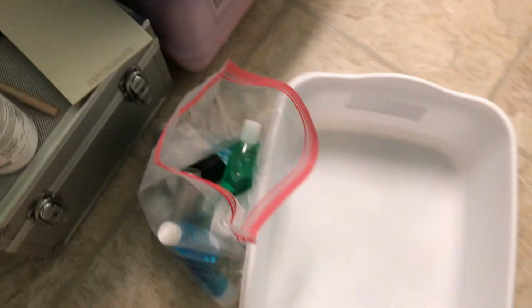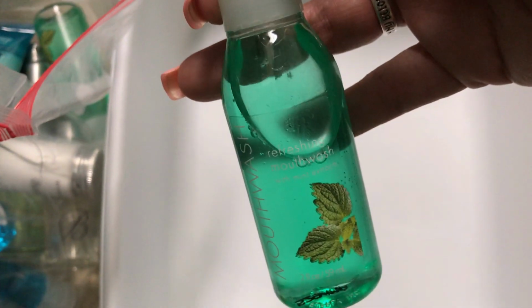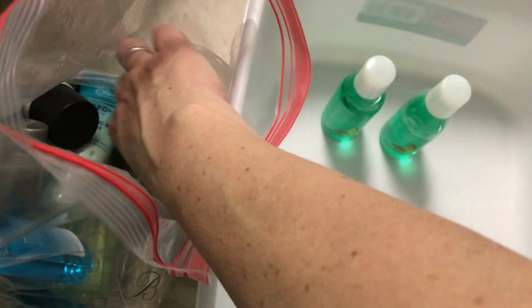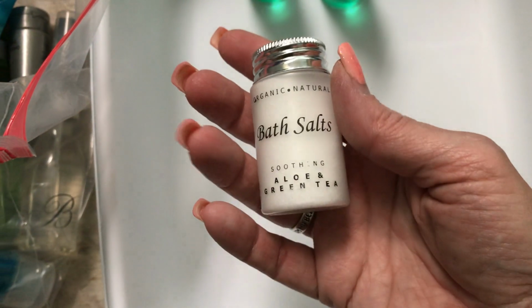And then I had one more bag. I don't know if I'm gonna do a tub just for it. This is like definitely oddities. You definitely don't get these at every single hotel. Like this is a mouthwash. Don't get that a lot. And then this is bath salts. This is another mouthwash. This is bath salts.